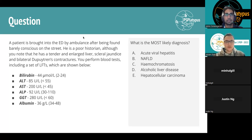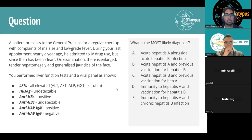Just to clarify with the ratio, AST being classically much higher than ALT, and it still being a hepatocellular damage picture, is very good exam technique, or very specific for alcoholic liver disease. And GGT being elevated with no elevation in ALP makes a cholestatic picture very unlikely. It's more likely that the alcohol is contributing to the GGT. So we've got those three or four things that are guiding us towards alcoholic liver disease over everything else. Well done. So next question.